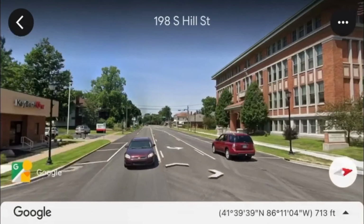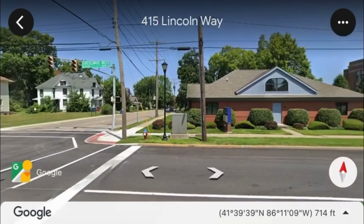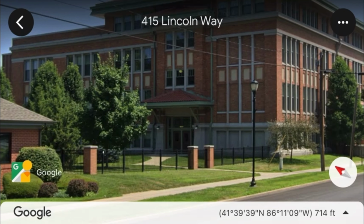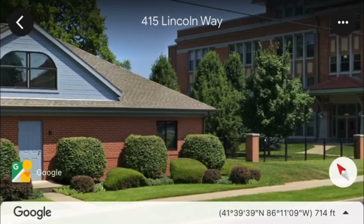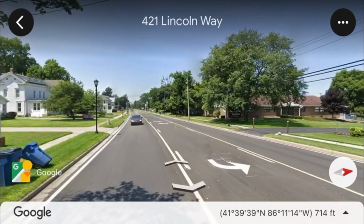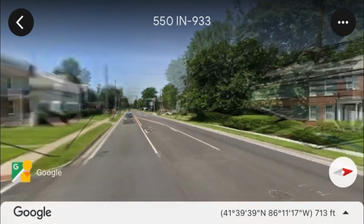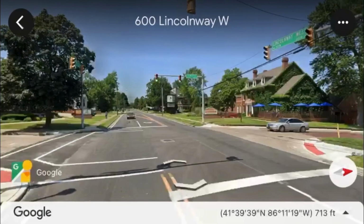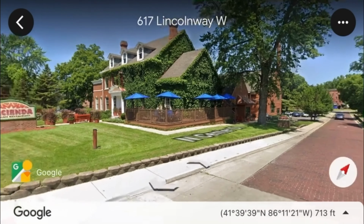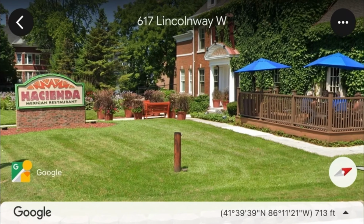Let's just fast track back up here to this corner and continue on down Lincoln Way. Get another view of the old building here. All these other little brick buildings, old houses. And go on down here a little ways to the 100 Center. Here you got, this is a Hacienda Mexican restaurant, but it was one of the very first homes that were built.